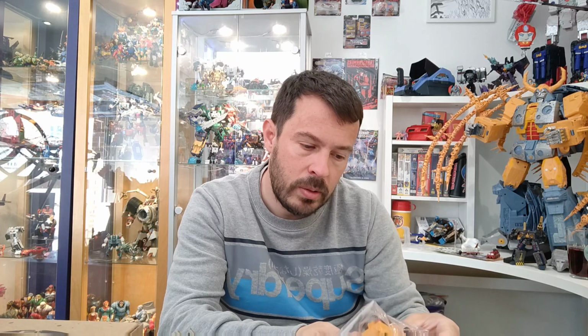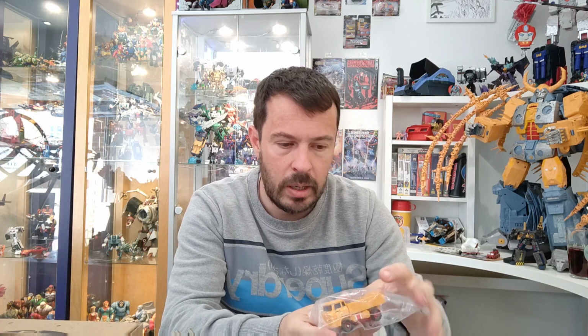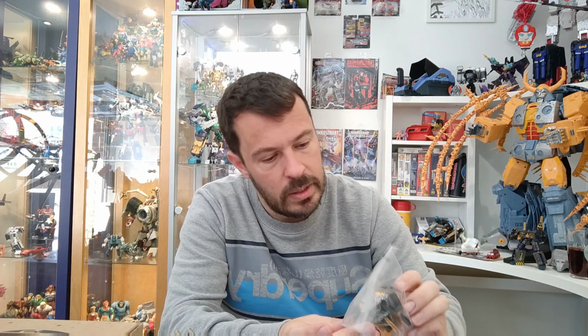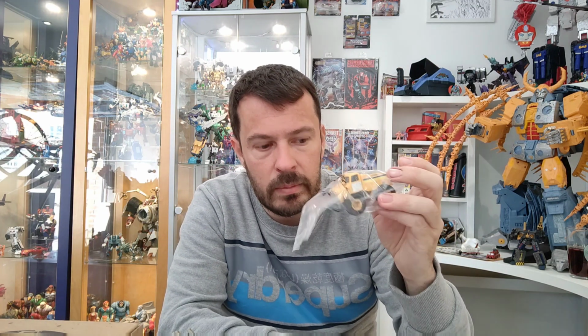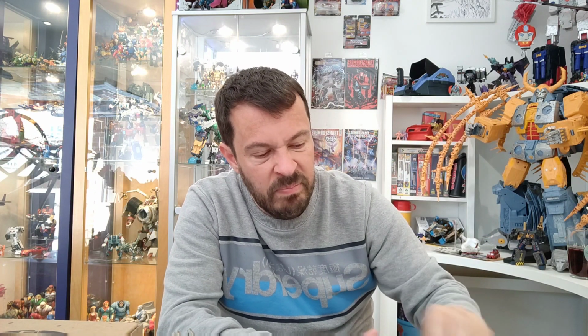Got a few other GoBots. Motobots. There's like a pickup truck. And this one here, which is a tow truck, which is again like a monster truck there as well. I need to check to see if I've already got this guy. If not, I'll need to sell him.